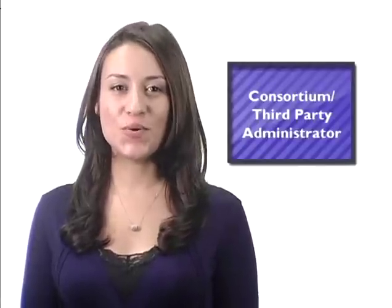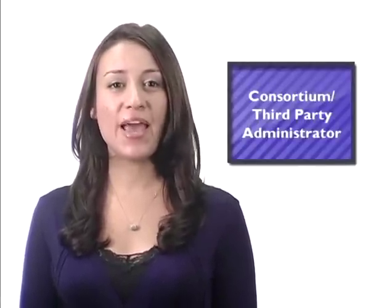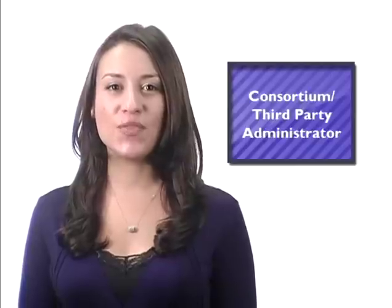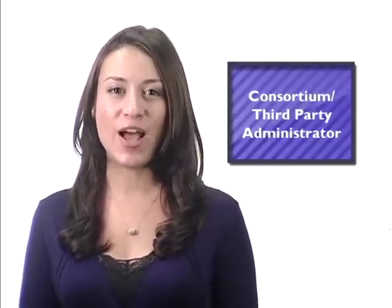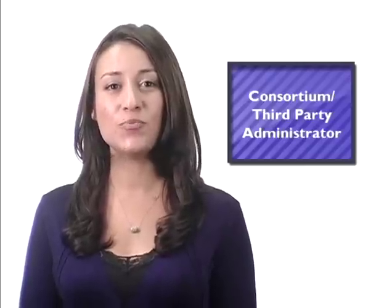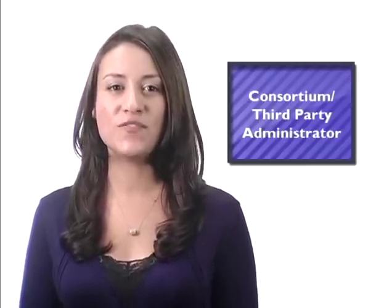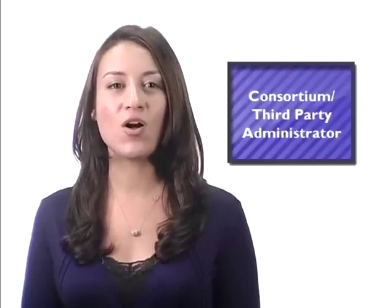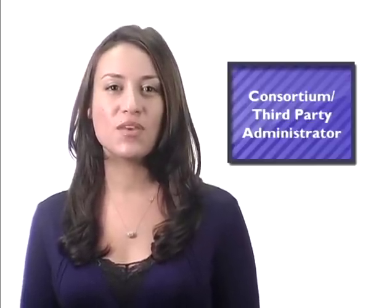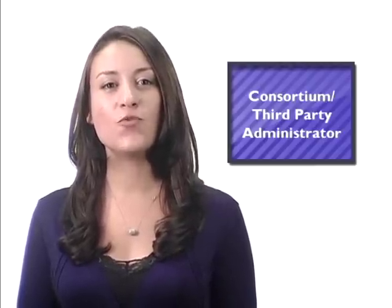A consortium third-party administrator, known by the acronym TPA, is a service agent that provides or coordinates the provision of a variety of drug and alcohol testing services to employers. TPAs typically perform administrative tasks concerning the operation of the employer's drug and alcohol testing programs. TPAs are not employers for the purposes of 49 CFR Part 40.